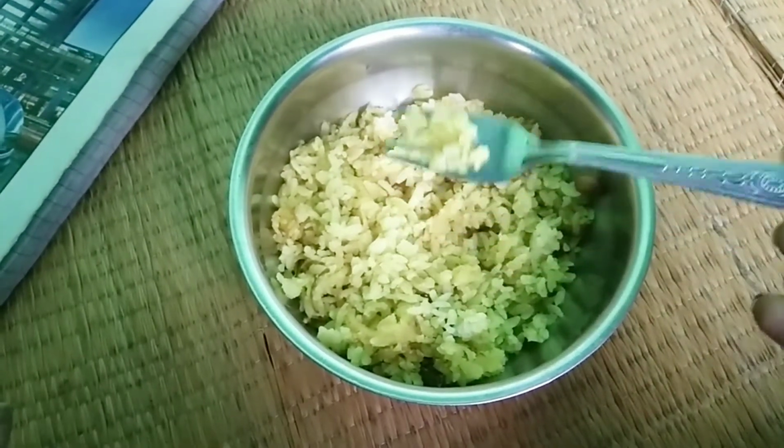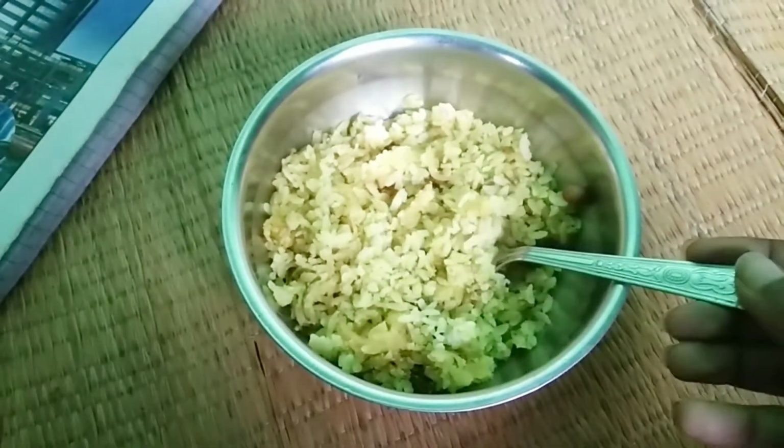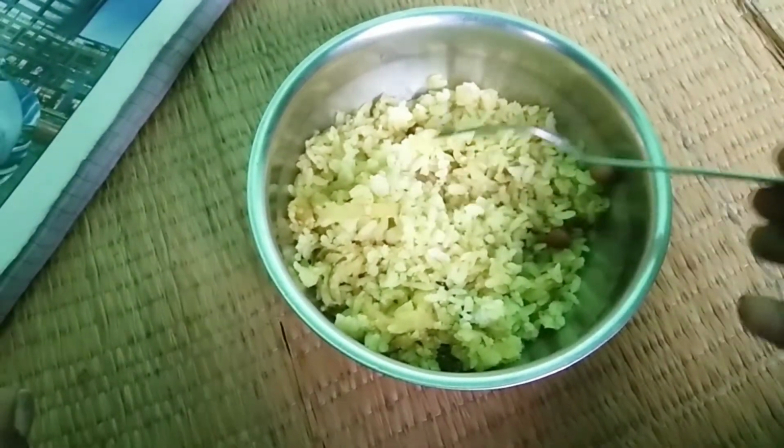It's flattened rice. It's made of flattened rice. Every Indian knows about this. This is poha.